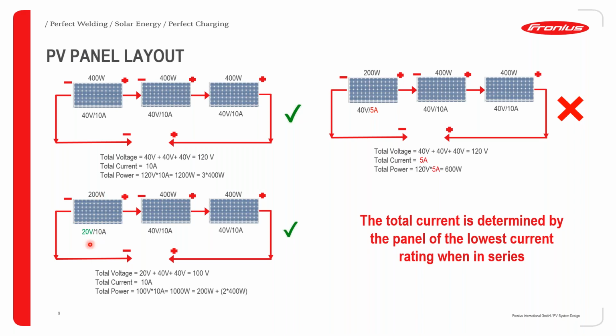So here we have a 200 watt module with a 20 volt open circuit voltage and a 10 amp short circuit current. Then the next panel, that's a 400 watt module with a 40 volt open circuit voltage and a 10 amp short circuit current, and so on for the third module. When you do your calculation, if you're going to look at the total voltage for the string, it's going to be your volts added together, so it'll be 20 volts plus 40 volts plus 40 volts, and that gives you 100 volts. Okay, your total current, as I said earlier on, it's a series circuit, so the total current will be 10 amps. If you multiply the 100 volts by 10 amps, we have 1,000 watts, which is equal to your wattage ratings of these modules added together.